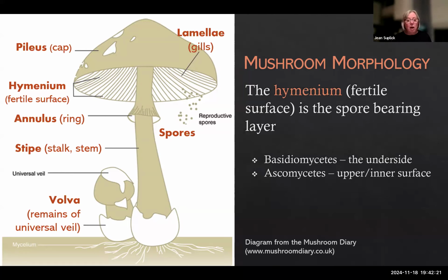Now coming down, we're going to talk about the annulus in a moment. Let's just talk about the stipe. So the stipe is the proper name for a mushroom stalk. But you can call it stalk, you can call it stem, that's perfectly fine. And the volva is like the little cap that the mushroom sprouts out of. And I've got some pictures that we can look at in a moment.